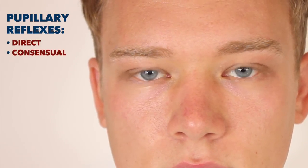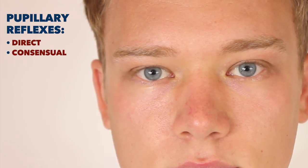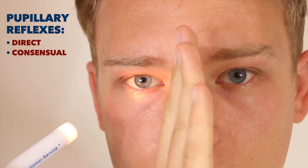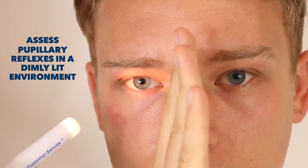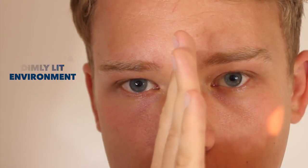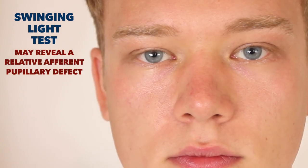This will involve shining a bright light into your eyes. Would that be okay? Yes. Brilliant. If you could just pick a point on the wall in front of you and keep looking at that. That's great. I'd now like to swing the light between your eyes. If you just keep looking at the point on the wall in front of you.